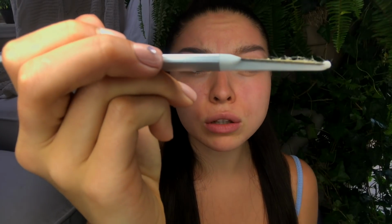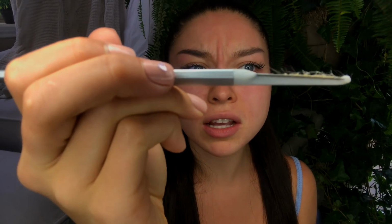Wow. Oh my god, look at all that dead skin and hair. Like, look at that skin. That's so gross. I'm gonna take it off just on one side of my finger. Look at all that. Look at that Kylie Cosmetics swatch. No, but like, ew.